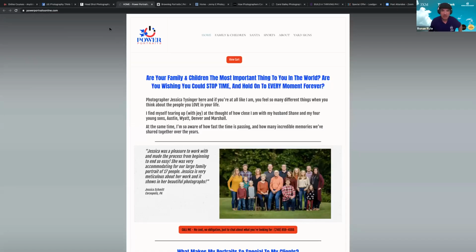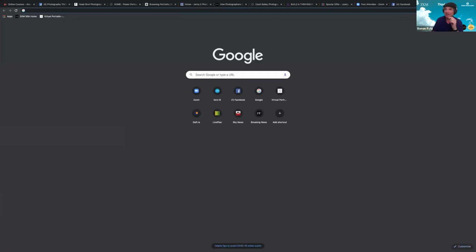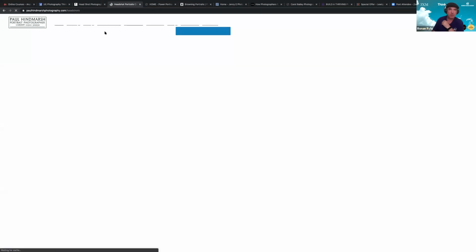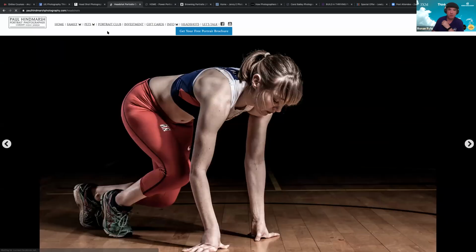So let's have a look. We're on Power Portraits. Let's scan this. Is there a question, Paul? Ronan, I think you're looking at an old page. Oh, okay, Paul. Let me just have a look at this, because it would be good to compare both before we go into Power. Sometimes when we see the before and after, it has a lot of impact. So let's just put it in here now.